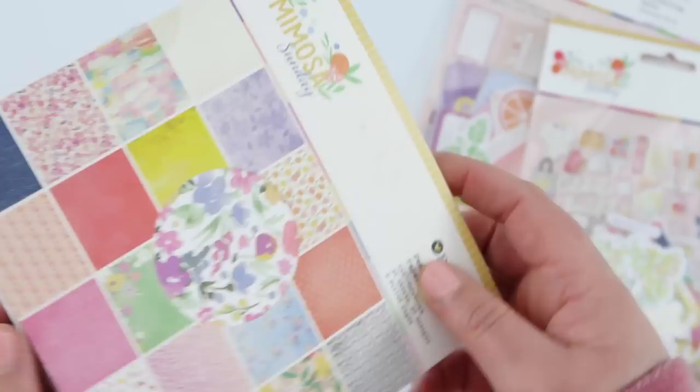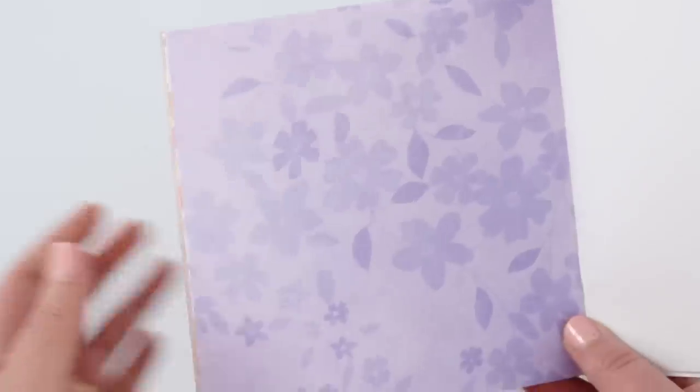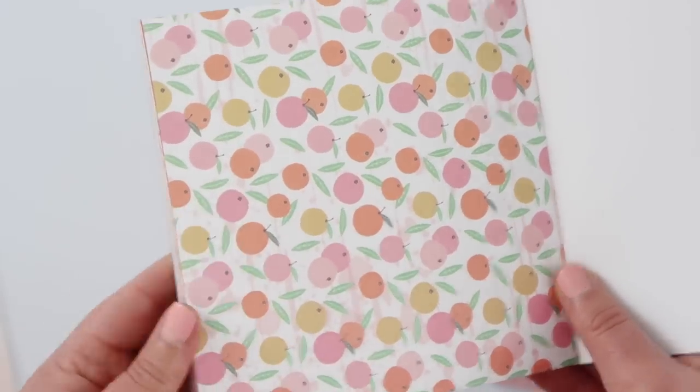The paper pad is again really beautiful, and some of these papers have gold foiling in it. Also a lot of purple, which I personally love and find really hard to find in scrapbooking projects. And they go so well with these beautiful peachy pinks. Like, this has quite a sunny days vibe to it, which I love as well. So these papers are really beautiful. And each pad has two pages of each design in it. So you will never run out. So beautiful.